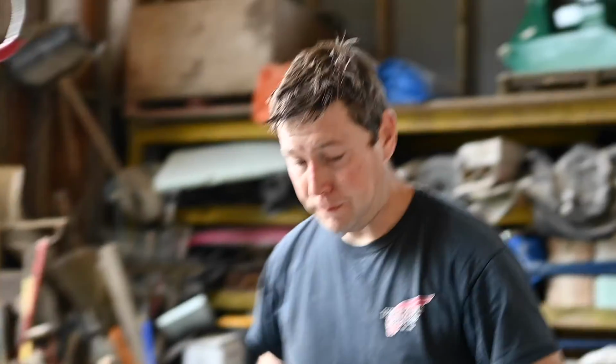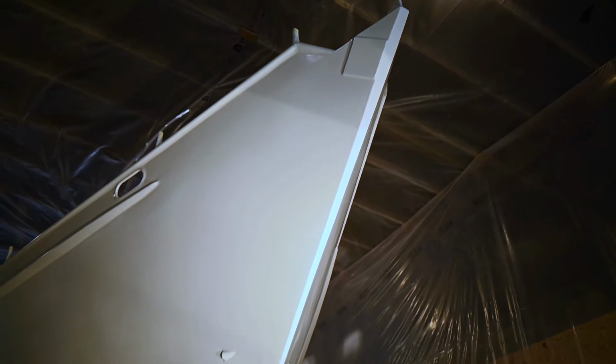How does it feel to be done that first layer of top coat? Oh, it feels good. I am absolutely drenched though. It is like 20 something degrees at the front of the boat and close to 30 where the vent for the heat comes out. Went on really well. It looks really good.